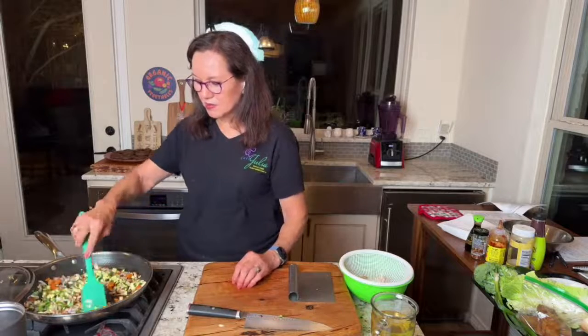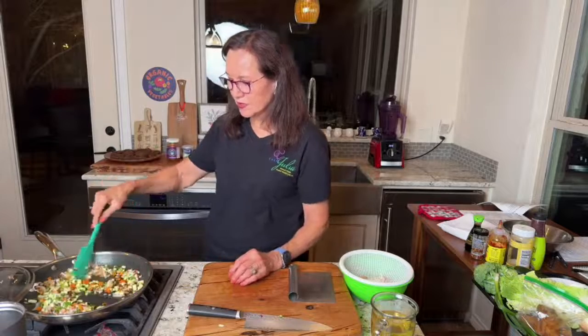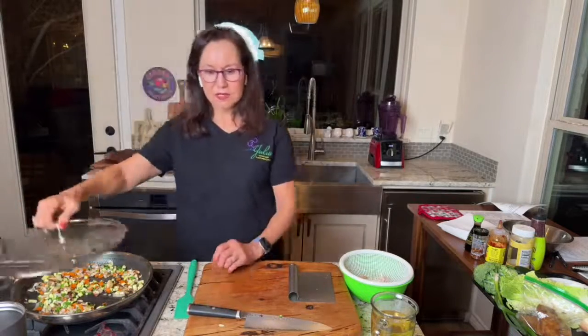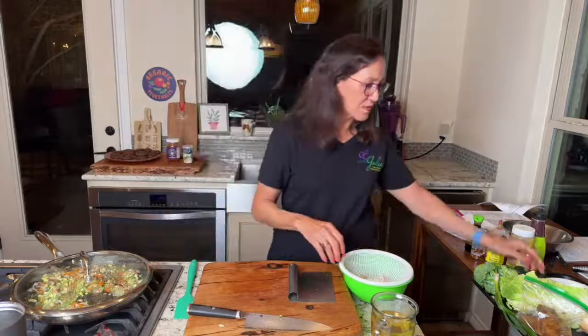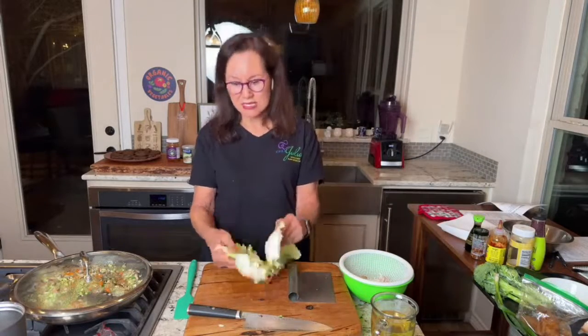And I put the lid on because I want to cook these onions down. And that's a good way to get some cooking going on faster, is to put the lid on your pan. And I don't use a lot of water because I want it to develop flavor. And if you put too much water in, it just kind of waters down the food and steams it.